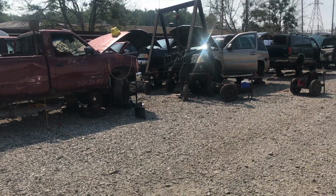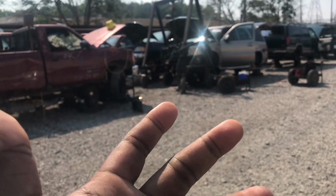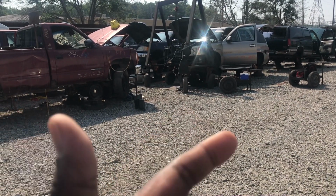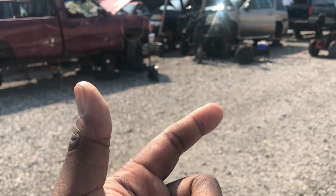But yeah, I missed the 5.3. I missed the 6.0, even though I didn't really care about Gen 4. I was probably more interested in the head, and then more interested in the transmission.